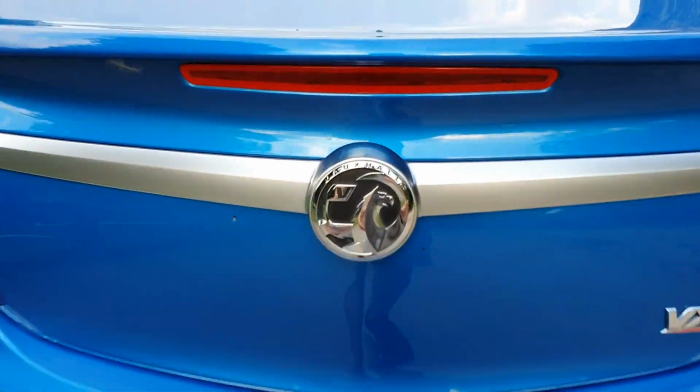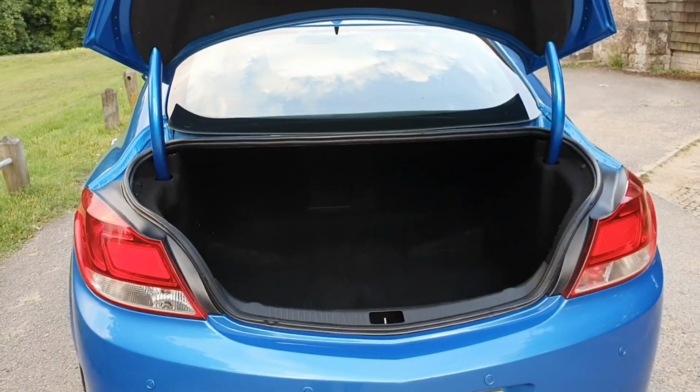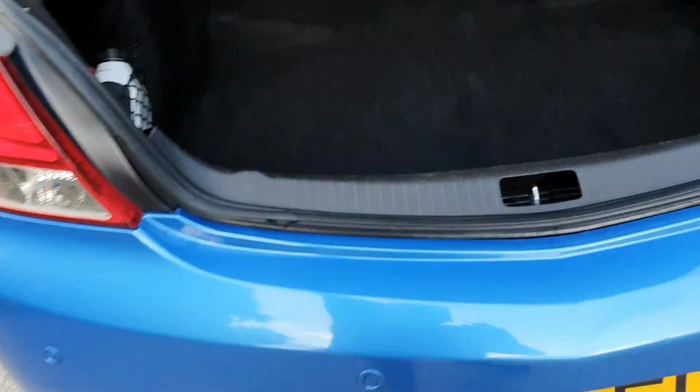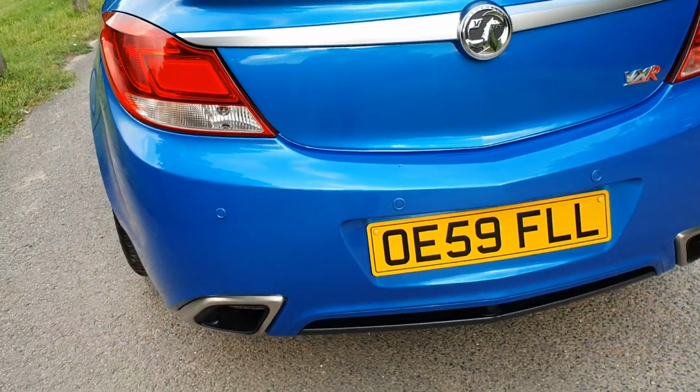Come on, she's nearly 10 years of age, nearly done 100,000 miles. She's a saloon. Obviously they do them in hatchback as well as the estate. So, in saloon. Hopefully that all looks fine to you. Now, as I mentioned, the parking sensors don't work that well. I'm probably just going to disconnect them because they don't always work.